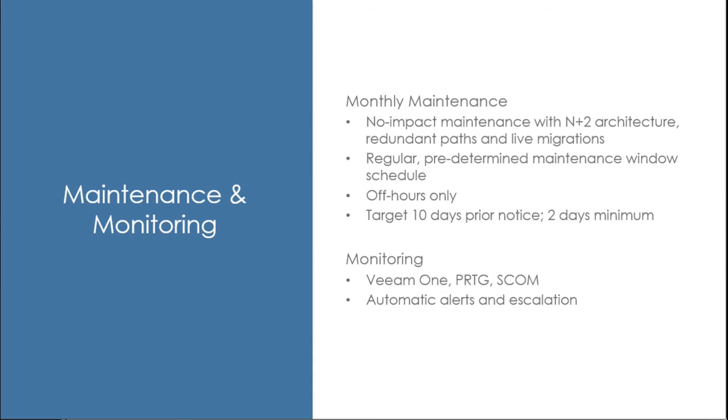And thanks to the M+2 architecture, the redundant path, and the live migration, I'd say the vast majority, basically we aim for 100% of our maintenance to be non-impactful, meaning that you won't go down, you won't have any impact on your business.